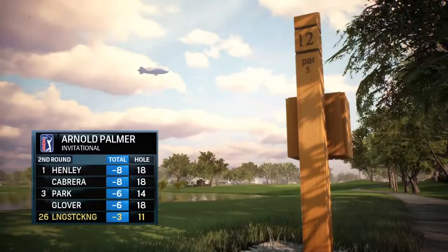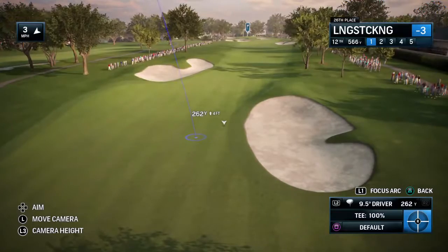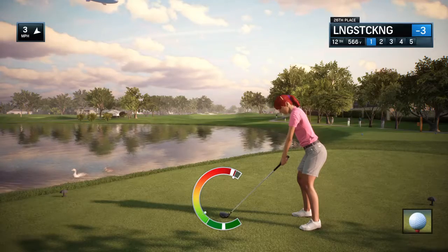Frank, 574-yard par 5. Scoring opportunity here? The breeze behind, once again, a reachable par 5. The hardest thing about this hole really is the green. It's raised up a little bit, slopes off on either side.